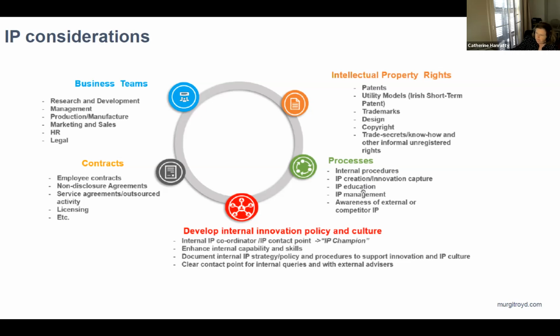IP education, we didn't mention that in terms of audit, but it can also be important to a company in terms of raising the profile of IP internally with employees. For a larger organization, there may be later on an internal innovation policy and culture, and then just other general aspects of a company that will impact on the IP strategy, well, internal employee contracts or contracts and agreements with external parties, perhaps providing consulting. So it's just a little bit of how these various aspects fit together in terms of an IP strategy.